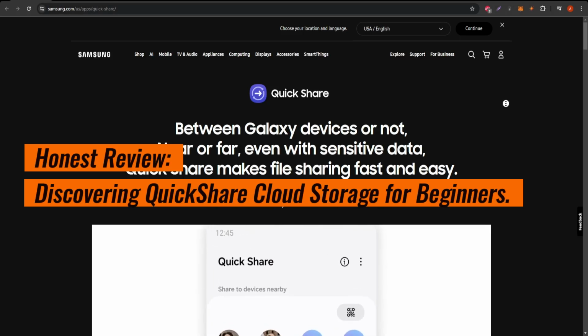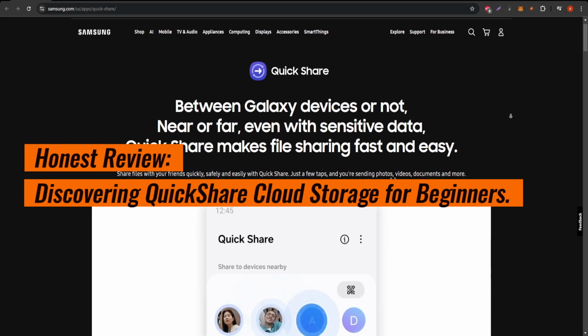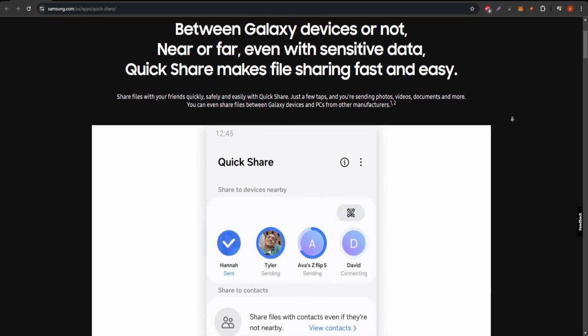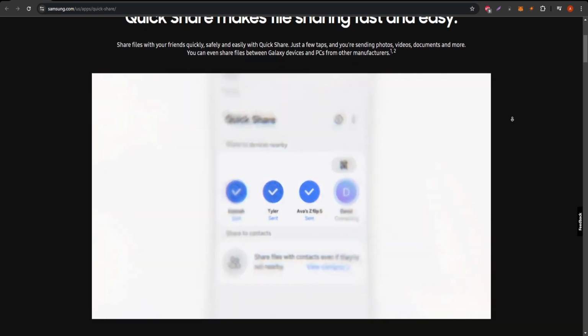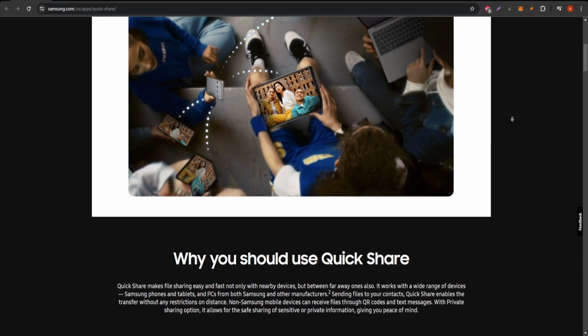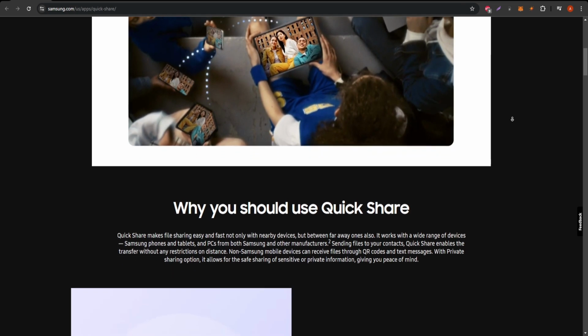Welcome to our review of QuickShare, a cloud storage platform that offers a range of features designed to meet your data storage needs. If you're new to cloud storage, QuickShare provides an intuitive interface that makes it easy to upload, manage, and share your files.